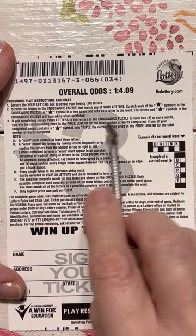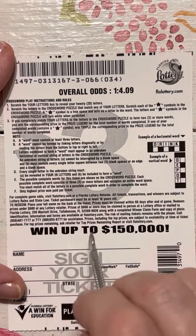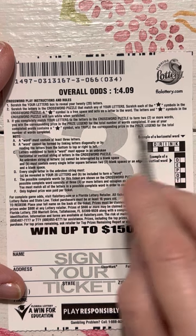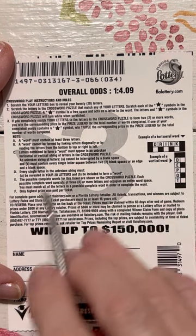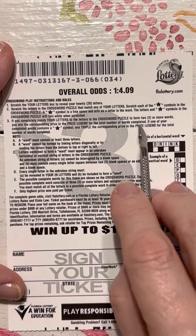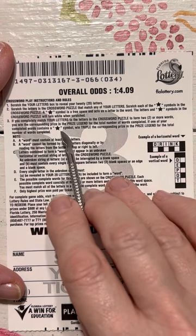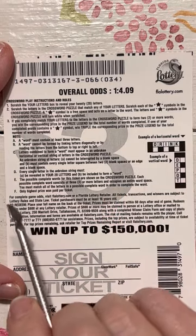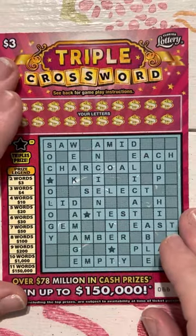The letters and star symbols in the crossword puzzle will turn white when scratched. If you completely match your letters to the letters in the crossword puzzle to form two or more words, you win the corresponding prize and the prize legend for the total number of words completed. If one of your completed words contains a star symbol, win triple the corresponding prize and the legend for the number of words completed. Okay. All right. I understand now.